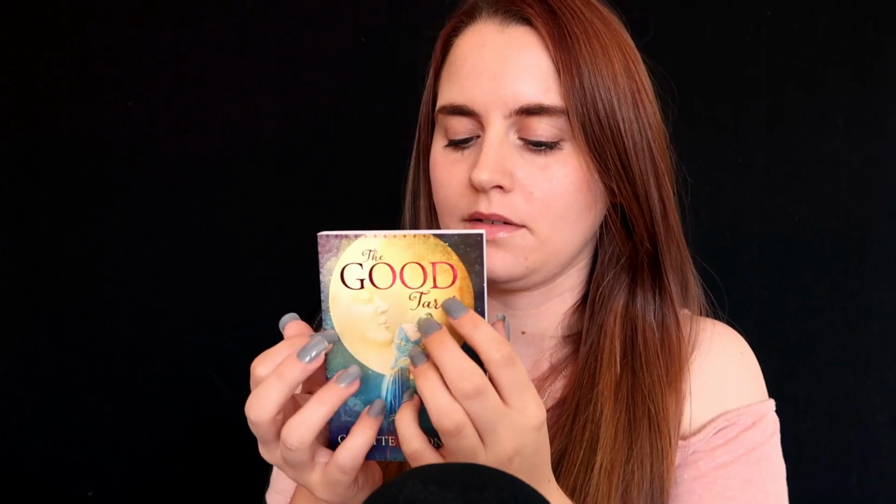Probably a good idea to look at the book first. So, it says it is grounded in a divination system that dates back centuries. The Good Tarot has a psychic architecture that's simple and modern. The suits are the 4 elements. We've already read that part on the box, so I'll just skip over that. In this guidebook, you'll explore the cards' meanings and learn to interpret them and use them in readings designed to illuminate any situation for the highest good of all. Okay.